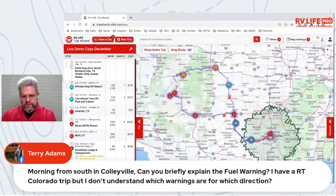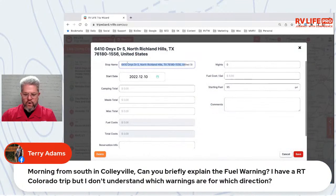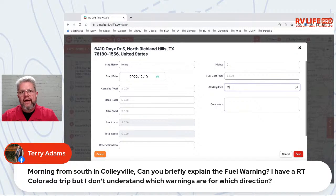You can see I've got fuel stops scattered about right here, right? I got one down here, here, here, here, any of these orange triangles. Now, I've got 100 gallons and I'm leaving. Let's change this to home, make it a little clearer up here. You can see that I'm leaving with 95 gallons. I overrode the 100 gallons by default. It assumes I have a full tank, and I do, more or less.